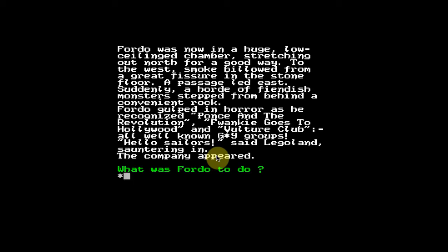The company appeared. So, yes, this is very much a kind of spoof of some of the bands that were around at the time the game was written, the mid-1980s. So, Ponce and the Revolution, a spoof name of Prince and the Revolution. Frankie Goes to Hollywood, based on Frankie Goes to Hollywood, and Vulture Club, of course, Culture Club. But anyway, I think if we try and go north, the monsters are blocking the way.